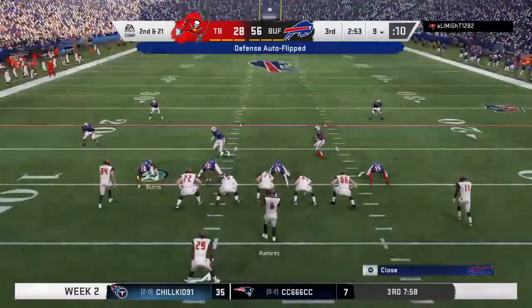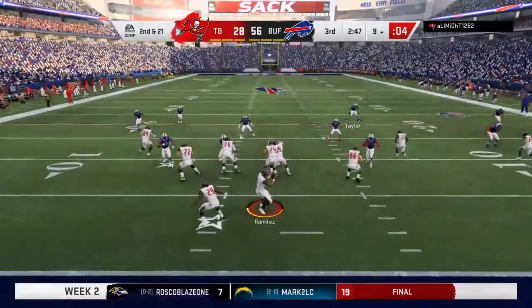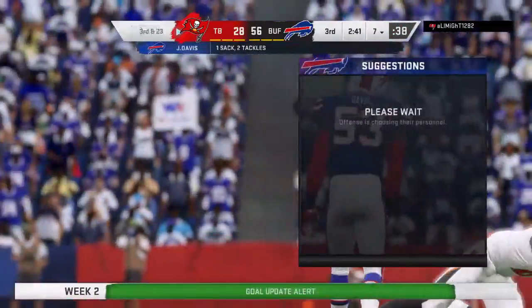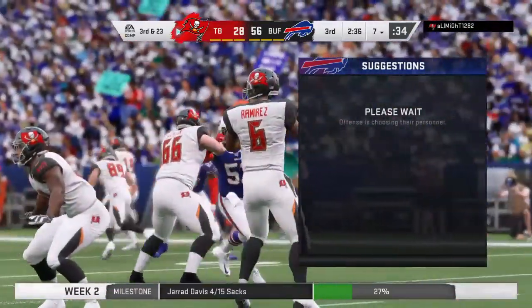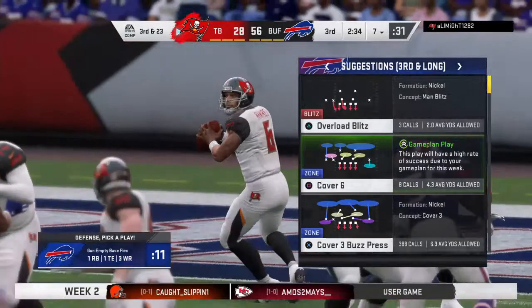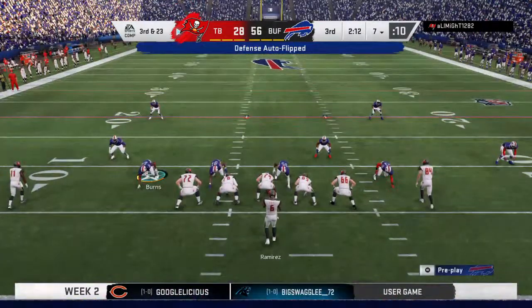Well, they're in some hot water now. After that sack, it's 2nd and 21. Back to throw, Ramirez. And he's going to be brought down back at his own 6-yard line. Jared Davis in there to drop him, and sacks on 1st and 2nd downs now lead to a 3rd and long. After the sack, they'll come up now 3rd and long.